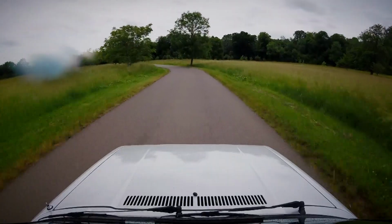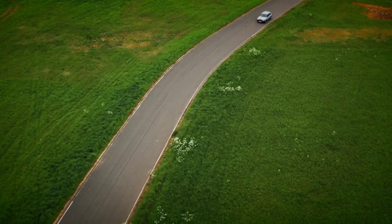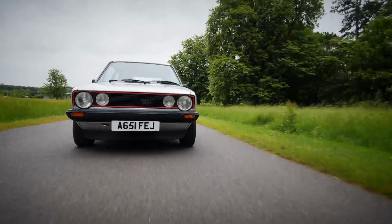I just love this car. I really do love this car. And I'm not just saying that because of this feature. I really want to own one of these.